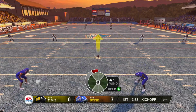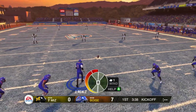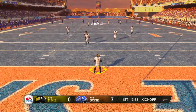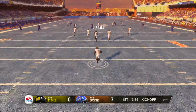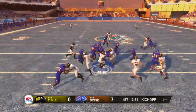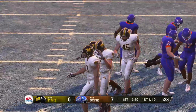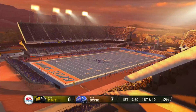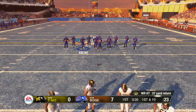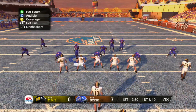Boise State is lining up to kick this one off. Kicks off. Across the 30. And he's tackled at the 36-yard line. They're just about ready to get this drive started. After their last series had some promise, but it ended with a punt. They'll start this drive at the 36. We've got a first and 10 from the gun.